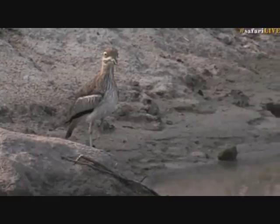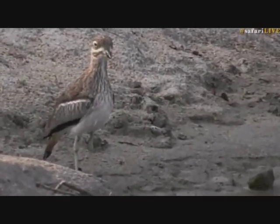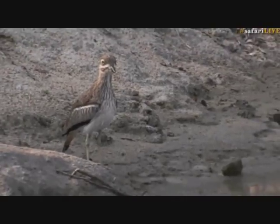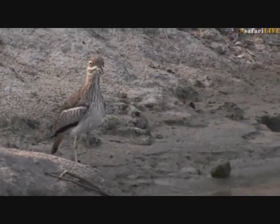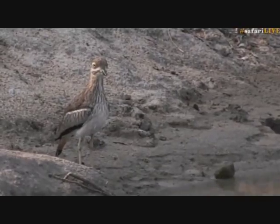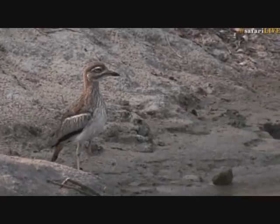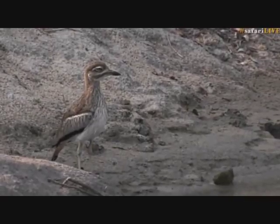But super interesting to watch this process. You would think that bird would have nothing to worry about from a crocodile, given that crocodile is quite large, and the chances of that crocodile really going after small birds is probably quite slim. It wouldn't really sustain a crocodile, but at the end of the day, the instinct kicks in and these birds try and keep the crocodile away from them.